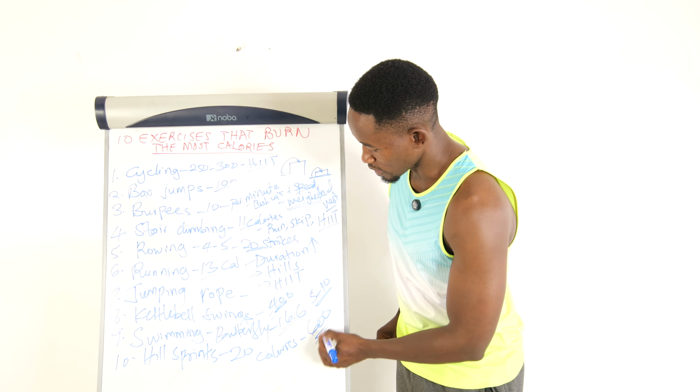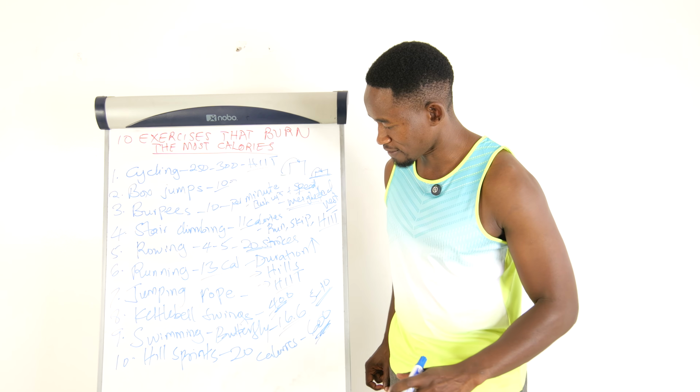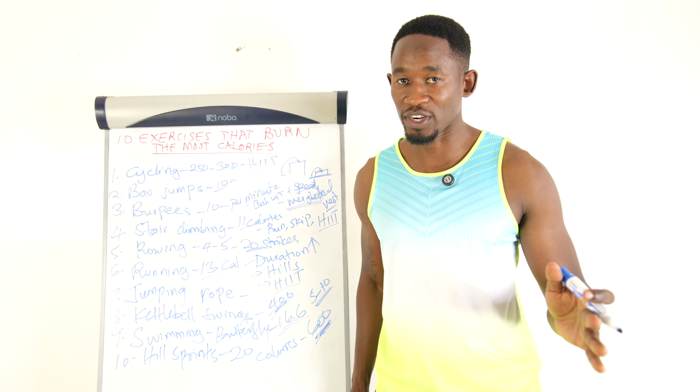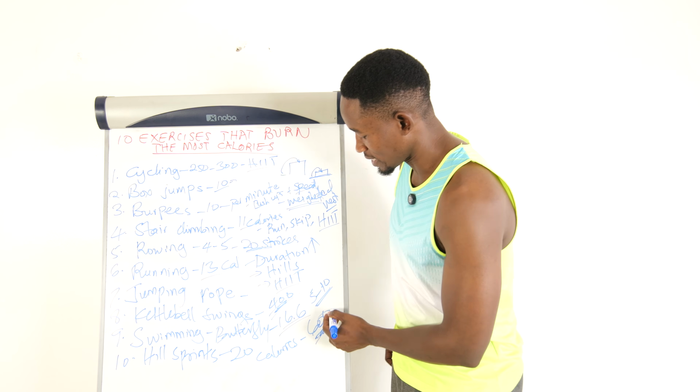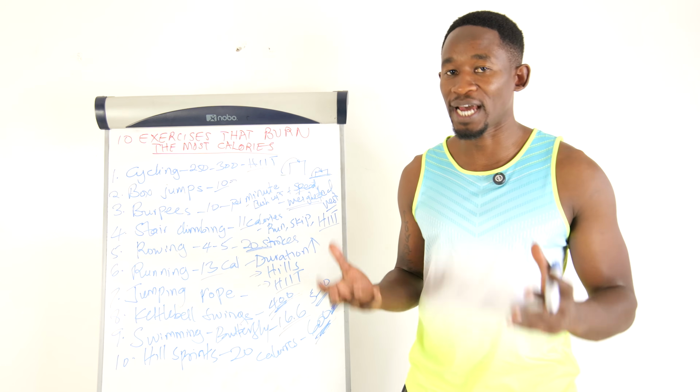Even with hill sprints, you burn 600 calories in 30 minutes, which is very impressive. But if you only eat a bar of chocolate, that will give you maybe the same amount of calories or even more. So you have to watch your diet as well.